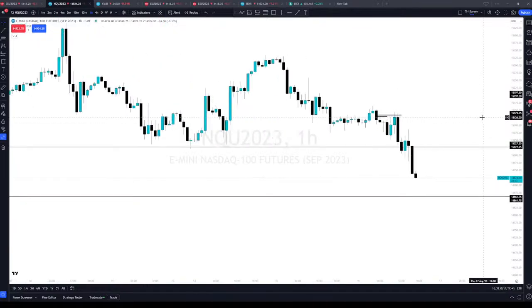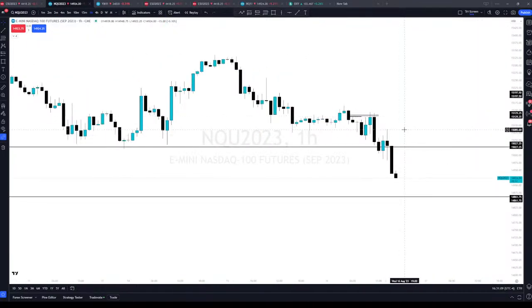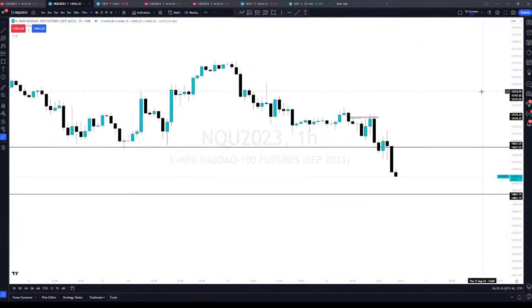NQ, I'd probably be looking for these obvious highs, these low hanging fruits, probably up here. We'll worry about that when the time comes.